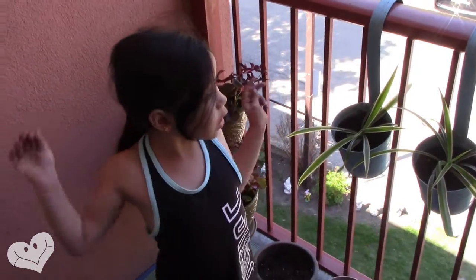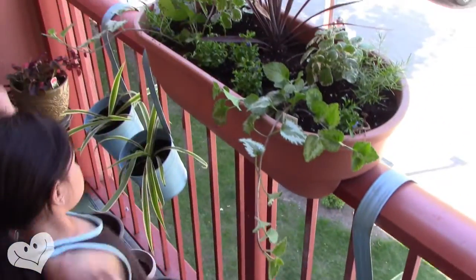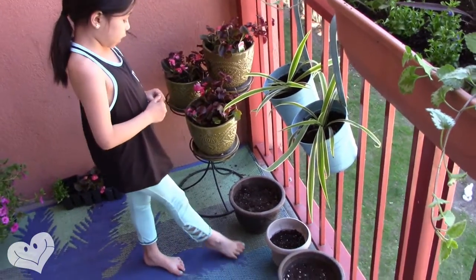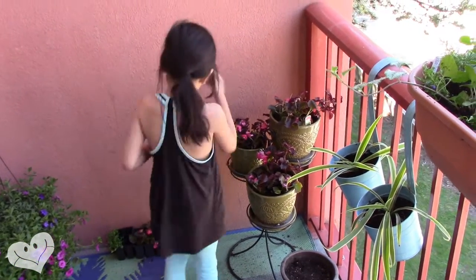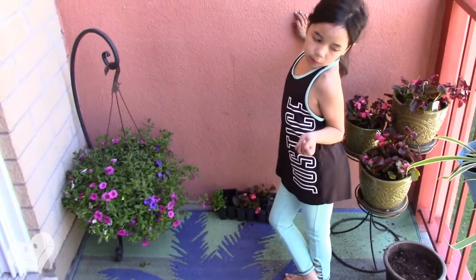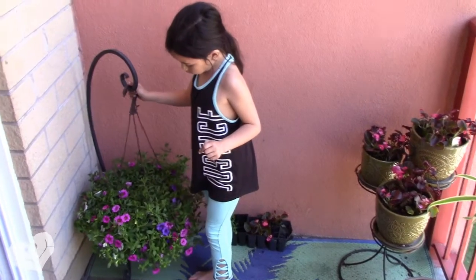Okay guys, so we are done planting, and this is how it all looks. We have these plants, all these plants, these ones. We have the begonias. We have the smaller begonias and some purple leaves. Some begonias that we couldn't put in any pots because we don't have any more pots. Then we have this one. We don't know what this one's called, but it looks very pretty.